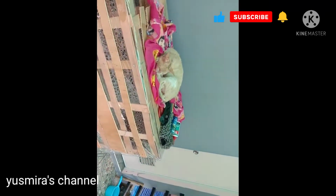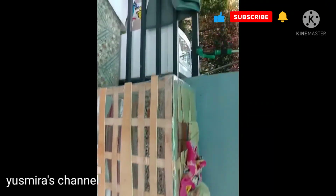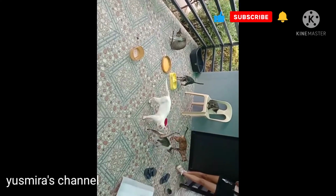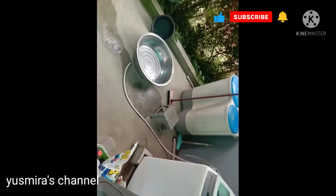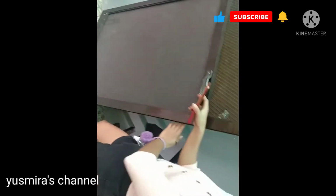Uy! Meow meow. Yan yung tulugan ng mga pusa, guys. Ginawa ng kapatid ko. Oh, yan sila. Makalat sila, guys. Ang kalat nila. Tingnan mo. Ang kalat-kalat. Ay, yung mga pusa na yan, oh. Dito ang laundry area. The laundry area. Laundry. Open? Don't go inside.